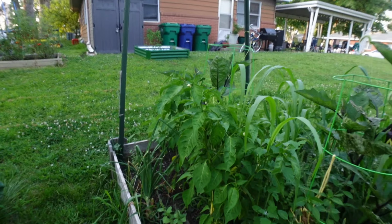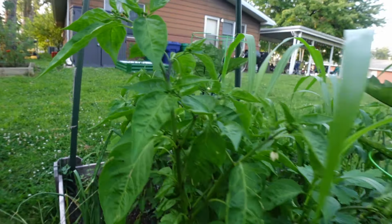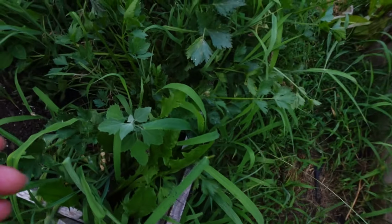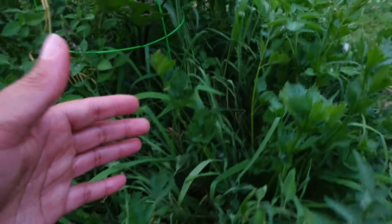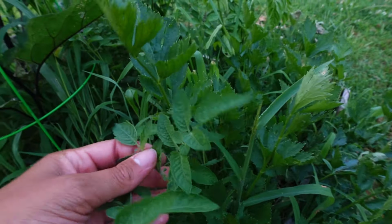Now our next bed is right beside it. It's got eggplant, peppers, and basil in it. Got Anaheims, banana peppers, just a whole lot. Now also in here we have got some celery as well. Like I said, I planted so much celery, but I am using it way more than I thought that I would. So for soups, for sandwiches, they are just a great little crunch.